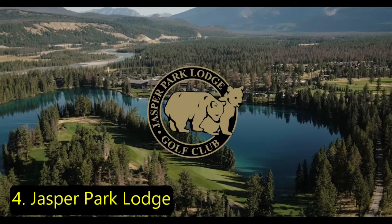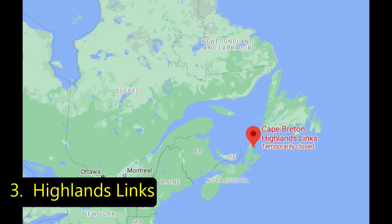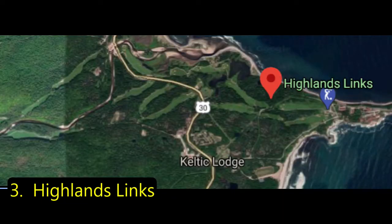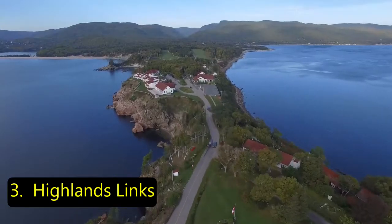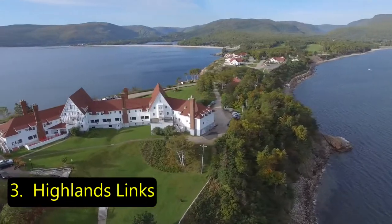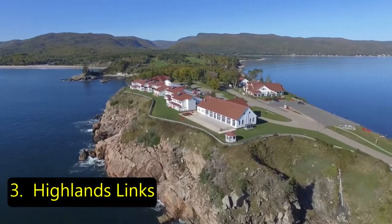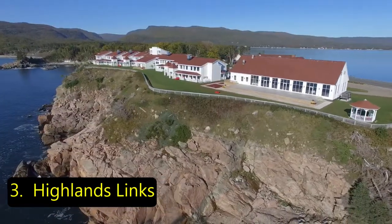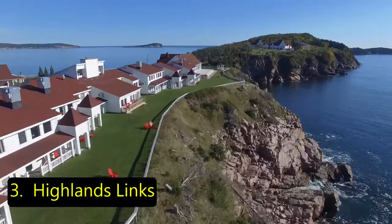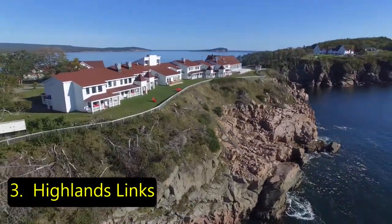Number three for Canada goes to Highland Links, Cape Breton. Now this, that's not a 9-hole golf course. This 18-hole golf course and clubhouse opened in 1941. It is a par 72 from the Blue Tees. It stretches 6,592 yards. It has a slope of 141.